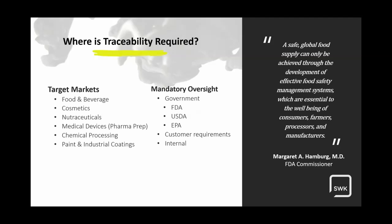There are also some internal requirements and oversight from our quality control department, so that they know that everything is flowing through correctly and that we're not going to have any issues if we do have a recall out there. So there's a lot of practicing that goes on within these industries to try to maximize the amount of product they can find as quickly as possible.